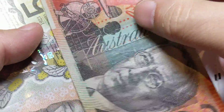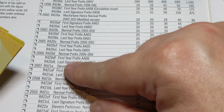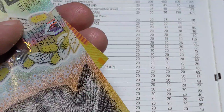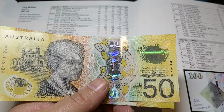No. JA, is that anything special? 06. No, that's a JC, so JA is nothing special. Alright, we're on to the $50 notes. I'm just going to pause for a moment, and I'll clean up this mess, and we'll have a look at the $50, just two ticks.